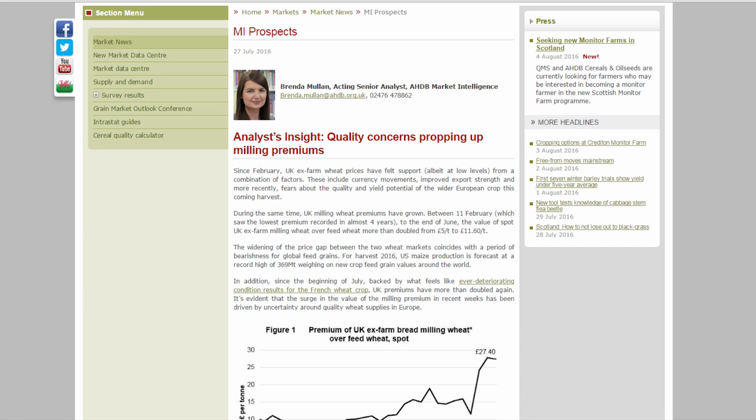To begin with, on prices, we've seen milling premiums throughout July rise to slightly above average levels, but then in recent weeks they've settled down a little bit. As my colleague Brenda has shown in a recent piece on the website, there's still uncertainty about what the milling wheat outlook will look like, and premiums are still trading at around average levels currently.